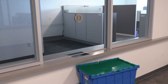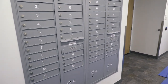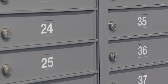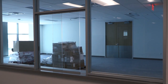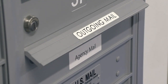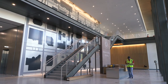On the 6th floor, you'll find the service center, including the cashier's office, the agency's copy room, and mail services room. Mail pickup will be self-service. Each division will have their own mailboxes corresponding to assigned mail codes. Divisions will be provided keys to open their mailboxes and will be responsible for picking it up as needed. If an item requires a signature confirmation, there'll be a note in the mailbox directing you to the service center window to sign for the delivery. There will be slots for outgoing agency mail and interagency mail. There will be a box in the lobby for outgoing regular mail.